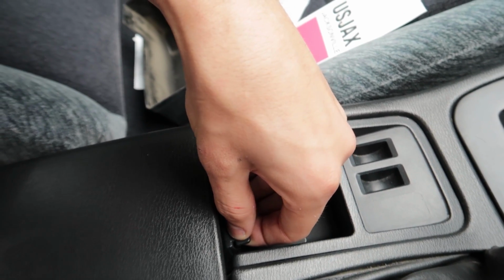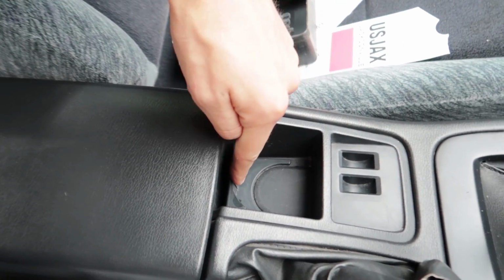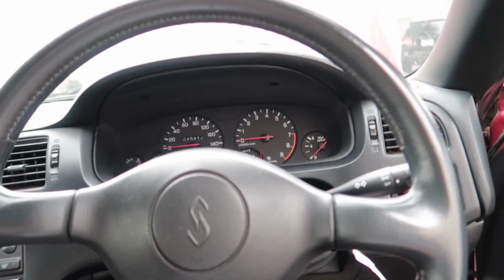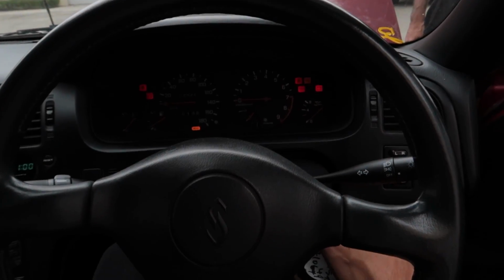That's so cool. If you guys don't know, a lot of people with 33s always complain that they didn't come with cup holders. But this little plastic insert there makes it a cup holder. Original shift knob and everything. All right, clutch in. Are we ready? Yep. Let's do it.